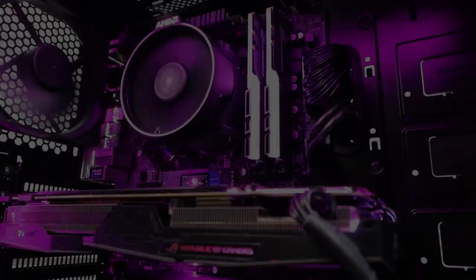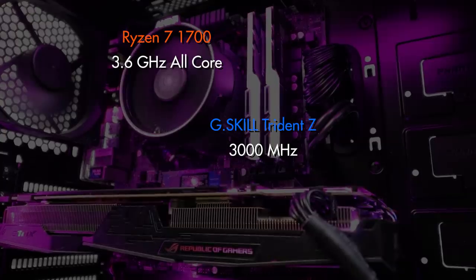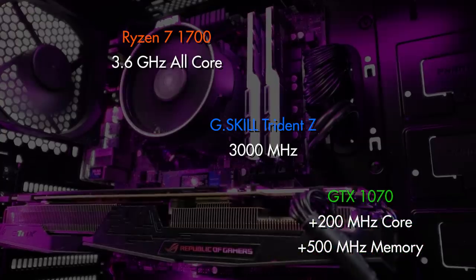Now it's time to see what this build is capable of. For overclocking, I had the Ryzen 7 1700 running at 3.6 GHz on all cores. The Trident Z RAM is running at a rate of 3 GHz, and the GTX 1070 is running at an additional 200 MHz on the core and 500 MHz on the memory. All titles will run at both 1080p and 1440p, as those would be the intended resolutions for a system like this. So yeah, sit back, relax, and enjoy the benchmarks.